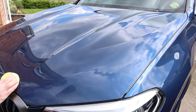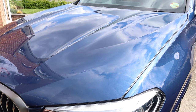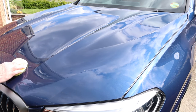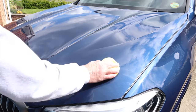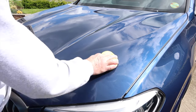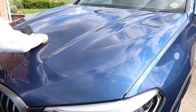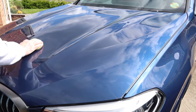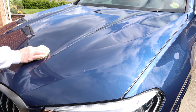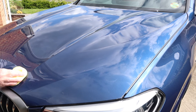and one thing I have noticed, it's not that quick in flashing off. I mean, it's alright, it's no big deal, but what I mean is you could probably go over the whole car and then come back and buff it, so you haven't got to do one panel at a time. So I don't know whether you think that's a positive or a negative.